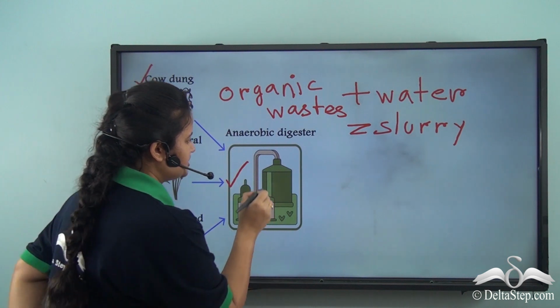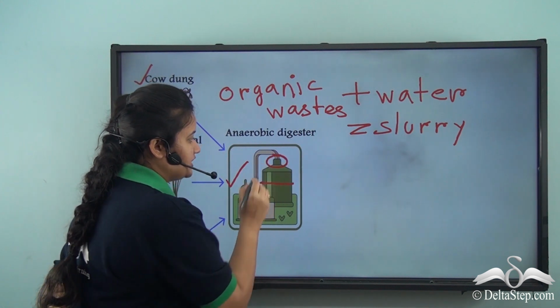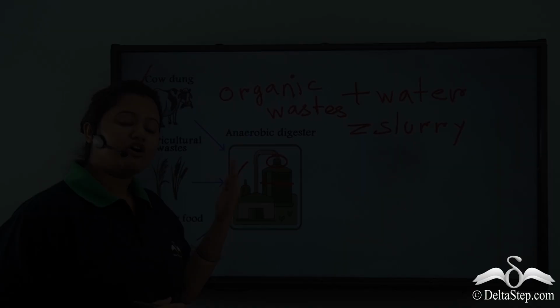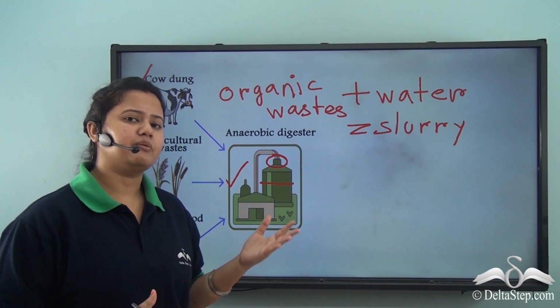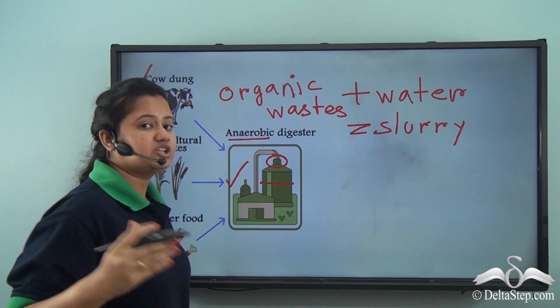Now when the digester is almost half filled, then the introduction is stopped and the mouth of the digester is closed, and entry of oxygen is prevented. After this, the digester is left undisturbed for some time, say about a few months. Now during this time, anaerobic decomposition or fermentation takes place.